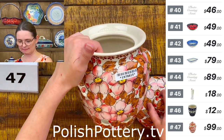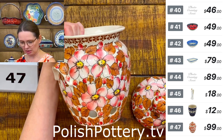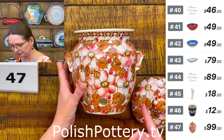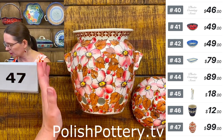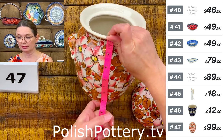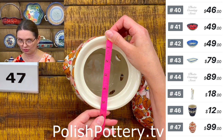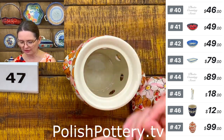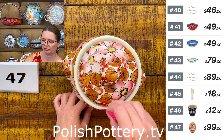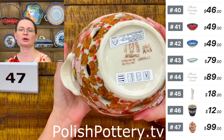So this is the onion or garlic jar from Milena. We had 2 sizes and this is the bigger one, taller. Let me measure it for you. Without the lid, they are 7 inches tall, and this is art level Unicat pattern A34. 5.5 in diameter on top, and the mouth of the jar is 3.5. With the lid on, that's going to be 9 1/4 tall. Beautiful. Let me show you the stamp.